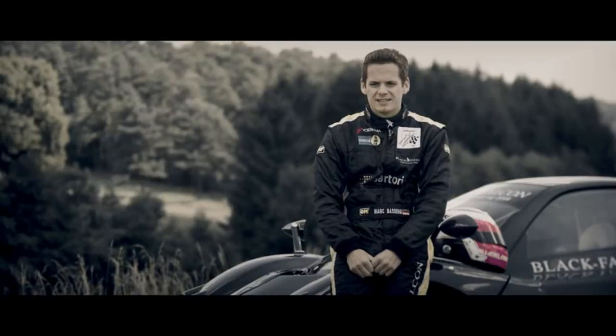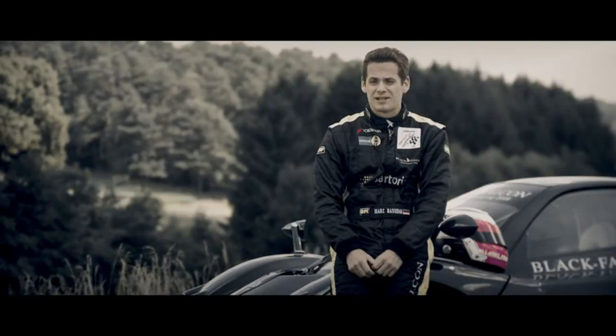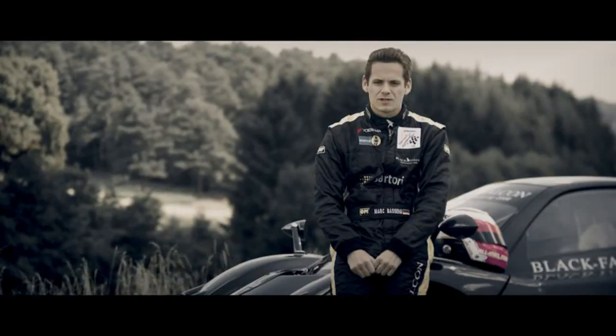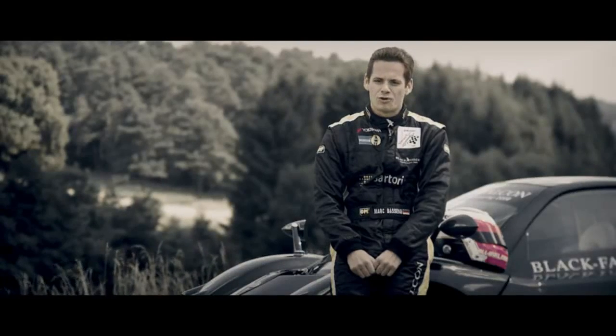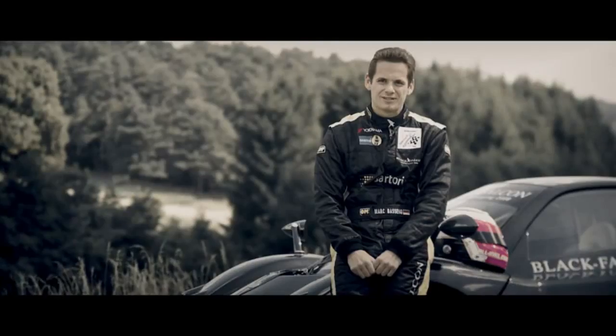What I don't like are the pedals and the footroom. It's a little bit difficult to use. They look beautiful, but they are not so good for a quick lap. And that's the only thing that is not so good on the car. For the rest, it's a really good race car.